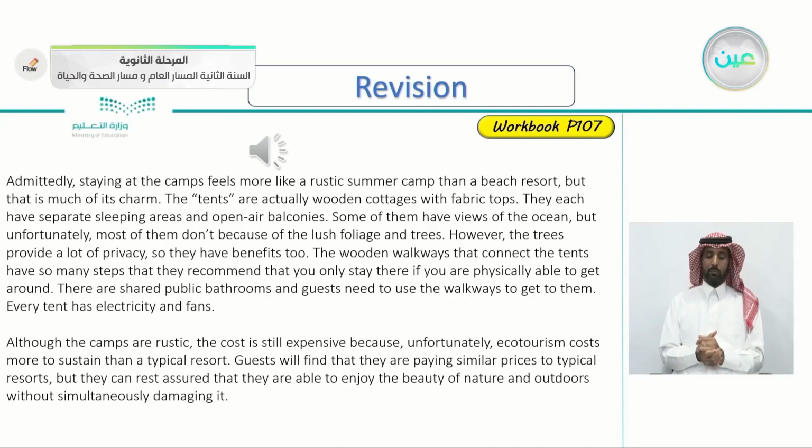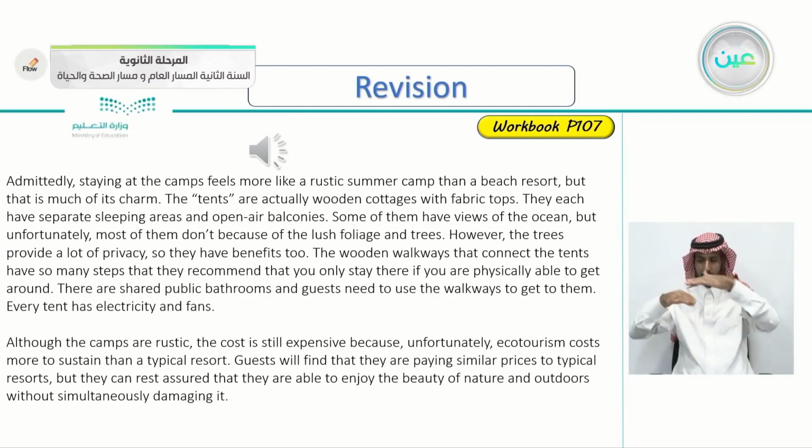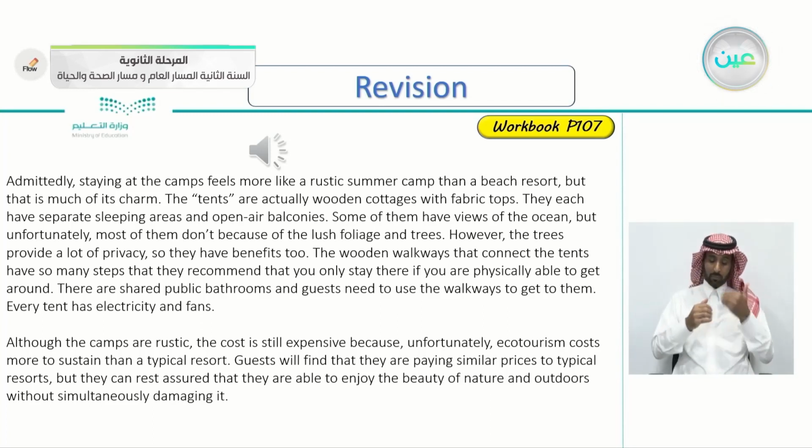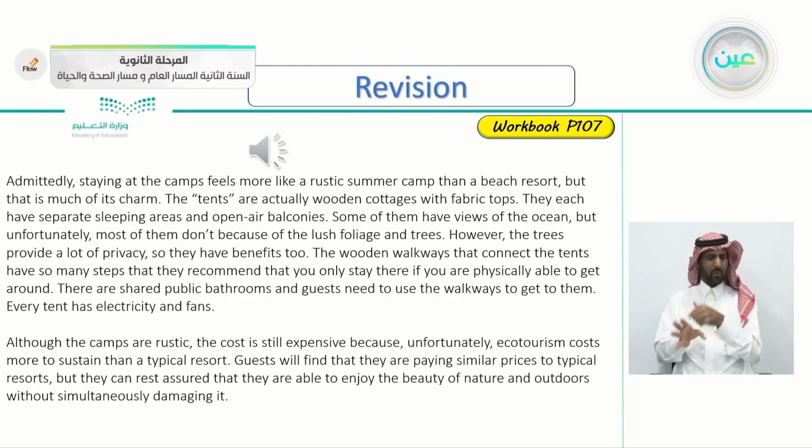Let's continue here. Admittedly, staying at the camps feels more like a rustic summer camp than a beach resort, but that is much of its charm. The tents are actually wooden cottages with fabric tops. They each have separate sleeping areas and open-air balconies. Some of them have views of the ocean, but unfortunately, most of them don't because of the lush foliage and trees. However, the trees provide a lot of privacy, so they have benefits too.